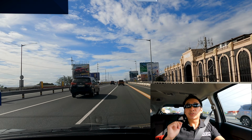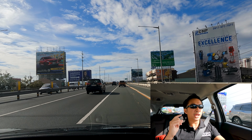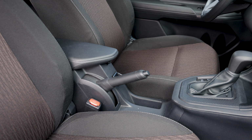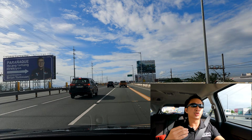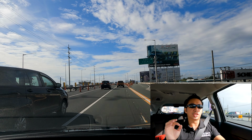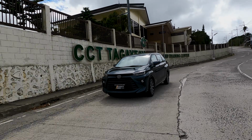Now as for the drive itself, the Avanza G is a return to basics. You see, pare, believe it or not, there are a lot of people out there who would just prefer to have a very simple vehicle to drive, something that you don't even need to read the manual in order to operate. Now, the Avanza G delivers a very well-balanced steering feel here despite having an electric power assist system.